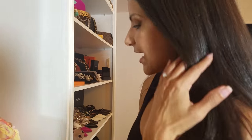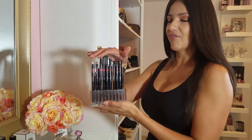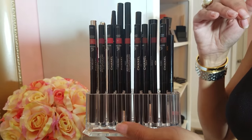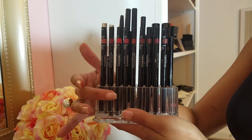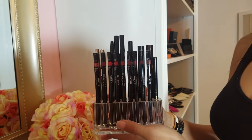Okay, so let me give you the detail and the rundown of each one of the items. First, I want to show you my lip liner organizer. I have a fetish with lip liners, so you're gonna see I probably have all of the Chanel collection here. I love lip liners instead of lipstick. This organizer is from a company called By Allegory, and I got it off of Amazon.com, and I'll put a link in the info section below.